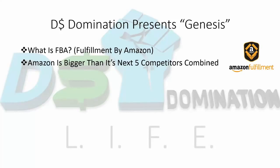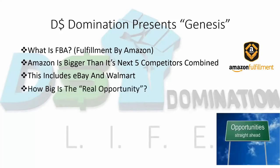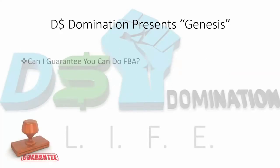First, you need to know Amazon's bigger than its next 5 competitors combined, including eBay and Walmart. Meaning, if you're selling on eBay already, imagine the traffic that Amazon has. Now, Amazon has way less relative sellers when compared to eBay, but you're probably making sales on eBay. Imagine thousands of times the traffic and thousands of times fewer sellers. So how big is the real opportunity?